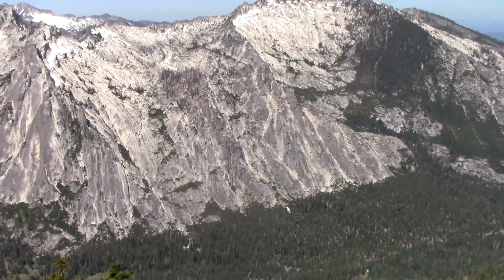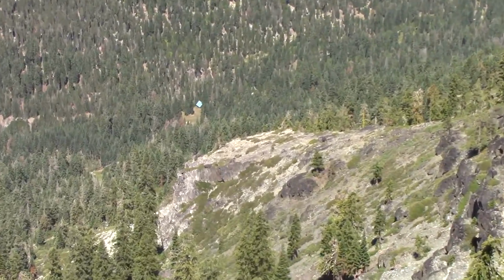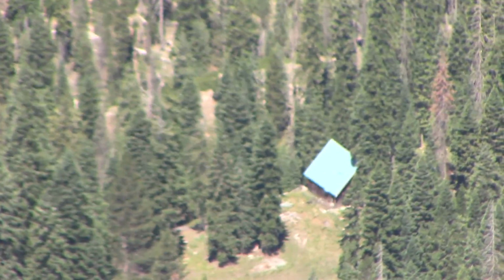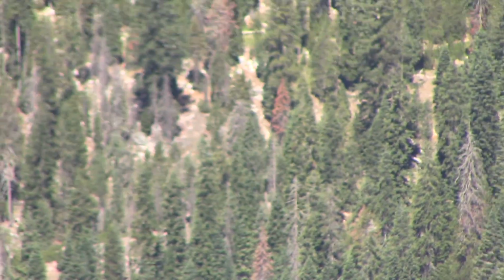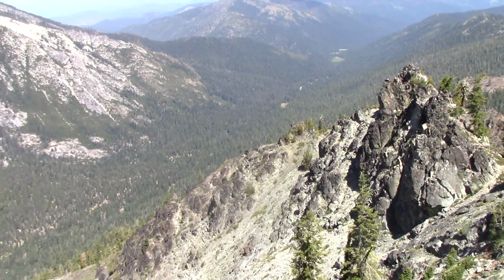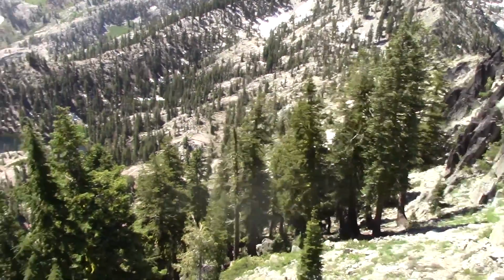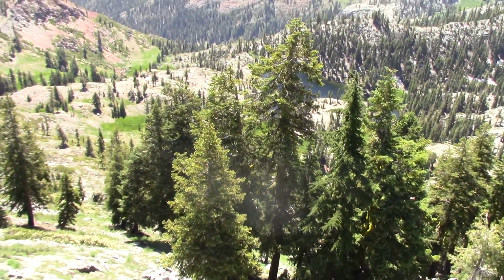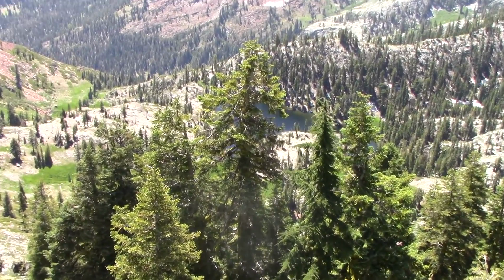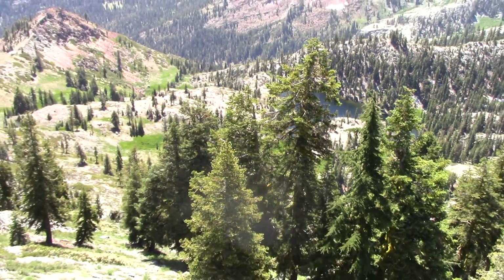And directly below you can see some cabins tucked away. There's one in there, and then there's a red roofed one right there. And all throughout you can see others. But those are the closest ones to where I'm at. Ward Lake is just below. And I'm going to try to head down to that.